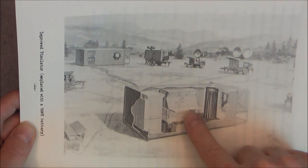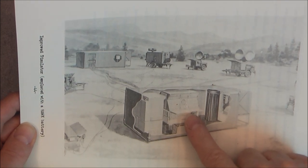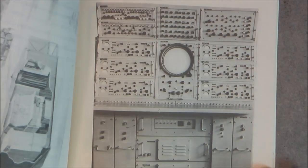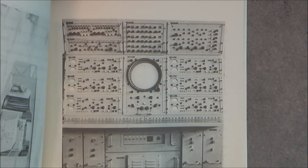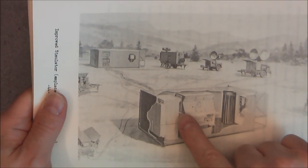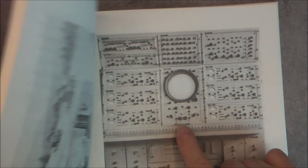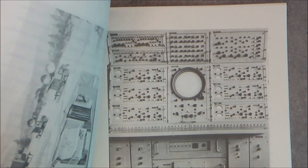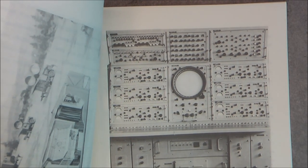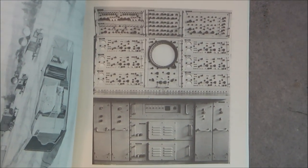Your huge console here, which is actually like this. So here you see the front of a console. Very cool. But here you can see it is actually very deep and there is more stuff on the side. We have apparently six similar devices here, maybe power supplies. It is really, really nice. Look at this. Wow.